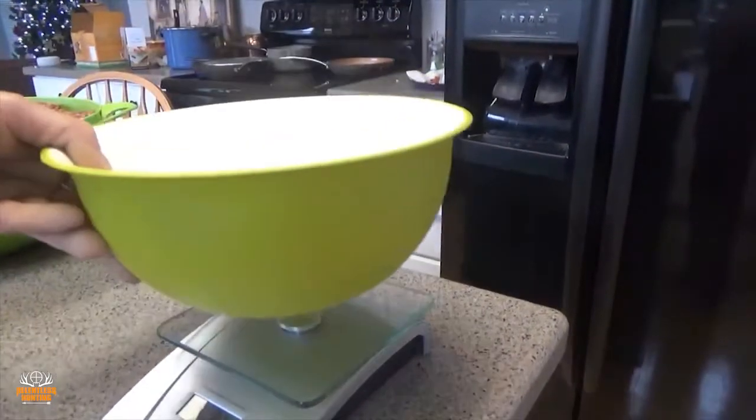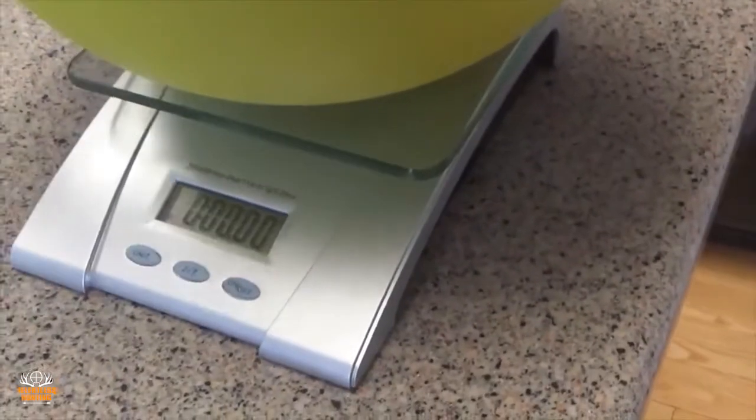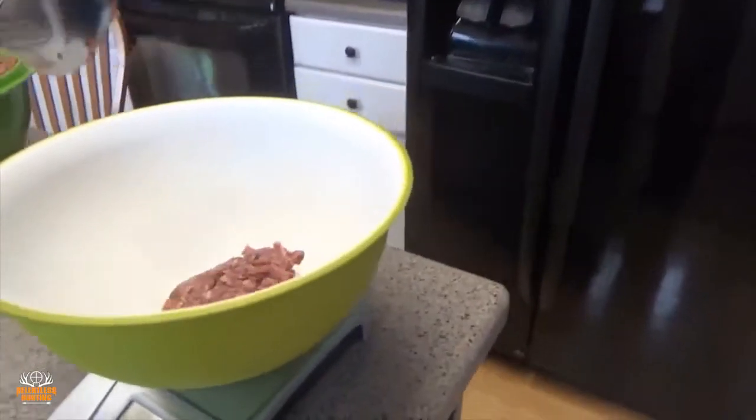You see it goes negative. I've zeroed it out with the tare so that we're at 0. We're not counting the bowl. But this batch I'm going to go with 3 pounds.